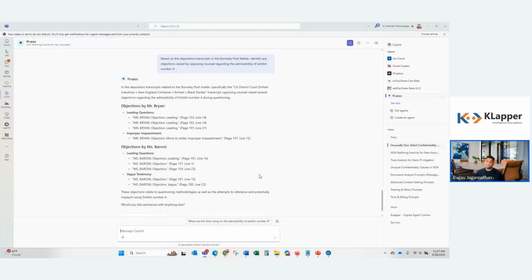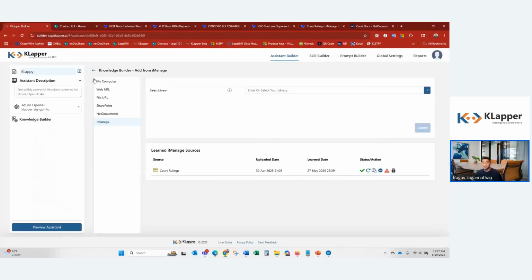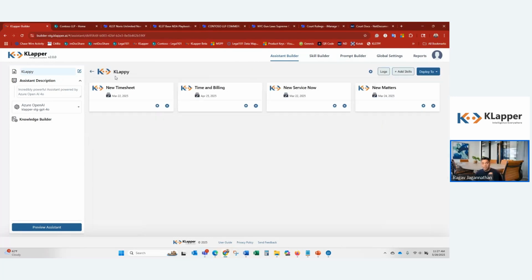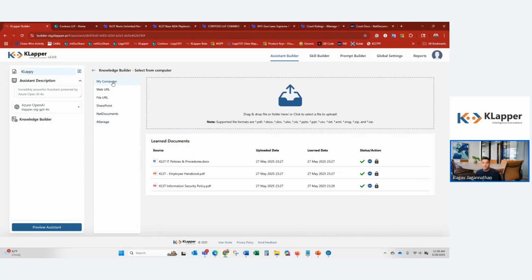Okay, so hopefully that gave you an idea of how an agent that is built with KLapper works. Just to connect the dots here, this specific agent was built with KLapper, a private AI security ethical AI platform. You basically build that agent once, and you train it on many different data sources, from websites through to network shares, through to file URLs, through to documents that might live in your computer, through to NetDocuments, through to iManage, depending on your DMS, through to SharePoint list and library.